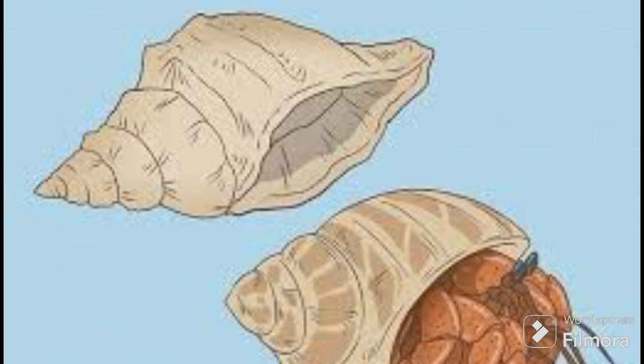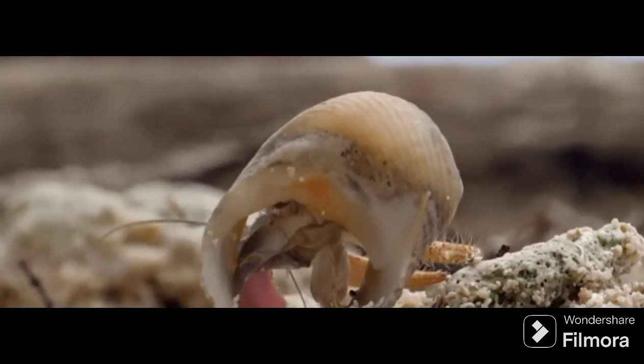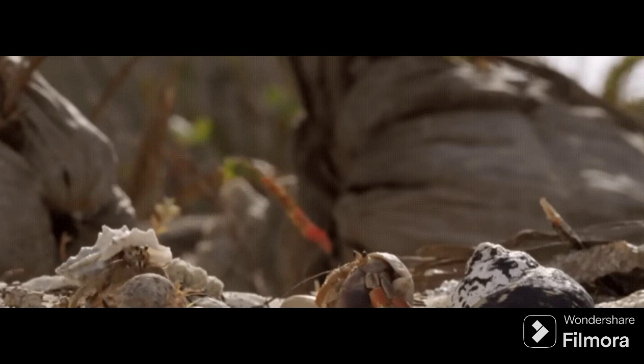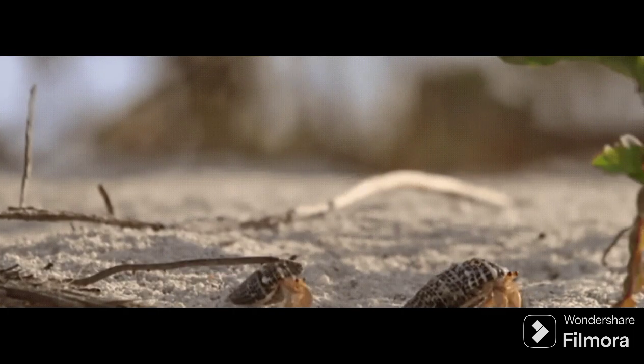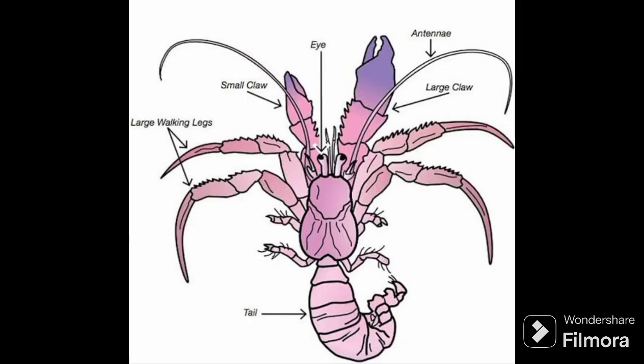How to find a home. Because a hermit crab has no shell of its own, it must search for an empty one that belongs to another animal, such as snails, whelk, or periwinkle. Dinner time. Hermit crabs are omnivorous scavengers that eat microscopic mussels and clams, bits of dead animals, and microalgae.